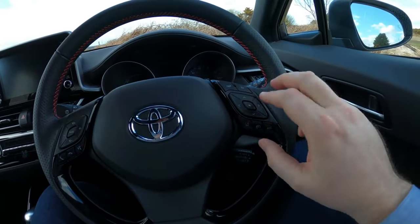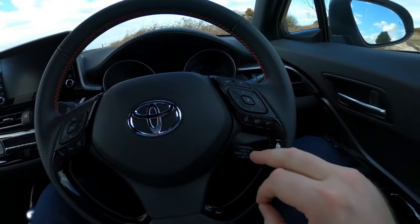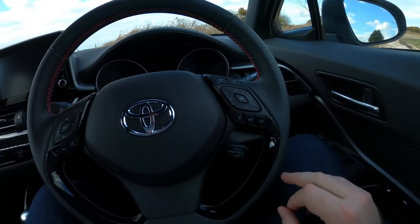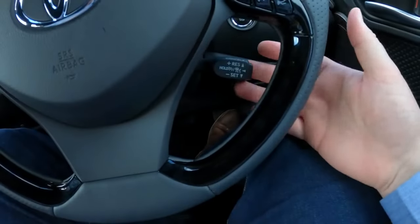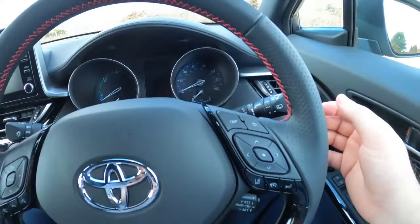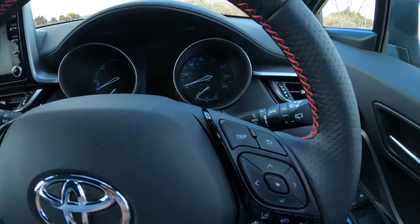Your trip computer, obviously you've got your hat here for going through the systems. I'll show you a bit of that in a minute in some of the cuts. Lane assistance, you've got your cruise control speed limiting, and your parking sensor activation. Down here you've got your full cruise control stick as well, so you can amend that and adjust it on the fly. Over here you've got your wipers as usual, front, rear, speeds and washers.